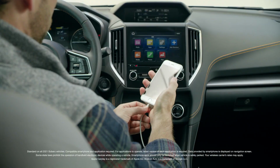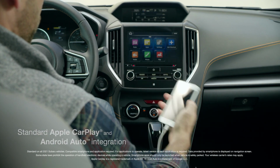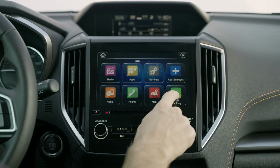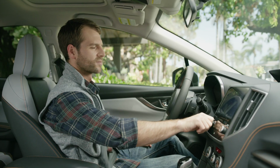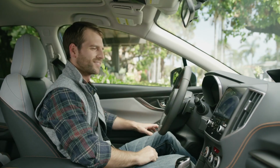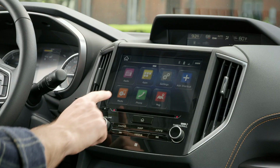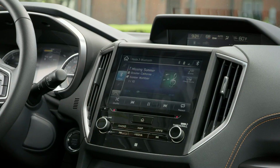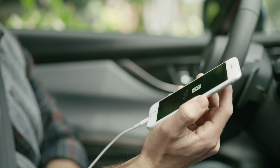Starlink Multimedia works with Apple CarPlay and Android Auto as well, offering a safer, more convenient way to use your device on the go. Both allow you to get directions, make calls, send and receive messages, and just listen to music while keeping your focus on the road. Once you've paired your device, you can also use Bluetooth technology to wirelessly make calls and play music. USB port connectivity is yet another easy way to connect to your Subaru.